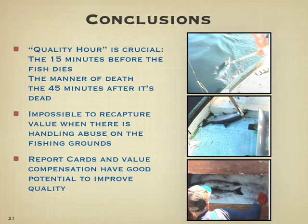Of course, then for the short period of time after it's dead, if it's pulled out of the water and handled well on the boat and immediately chilled, that's one thing. If it's on a long soak and then pulled out of the water and then kicked around on the deck and then goes down into a dry fish hold, that's going to result in a very, very different quality fish. One thing I can tell you is that it's impossible to recapture value when there is abuse on the fishing grounds. Once the value is lost, it's lost, and there's no way that it can be brought back.